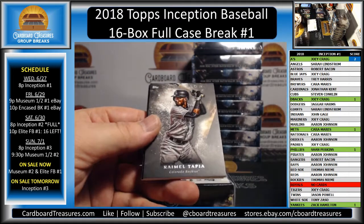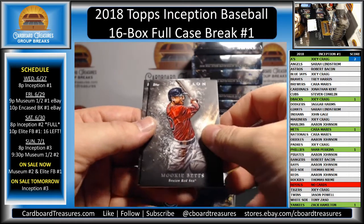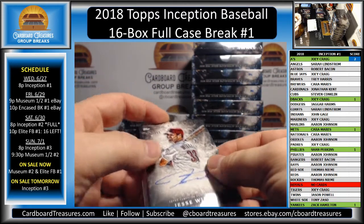Carlos Correa. Raimel Tapia. Jose Ramirez, Mookie Betts, and Jesse Winker, 218 of 299, going to the Cincinnati Reds. That is Aaron.